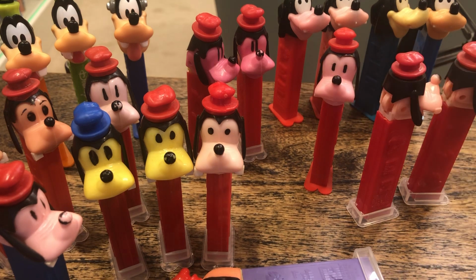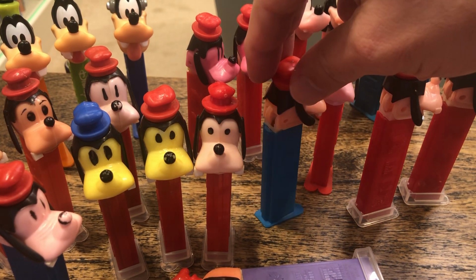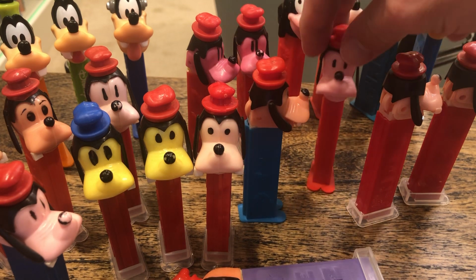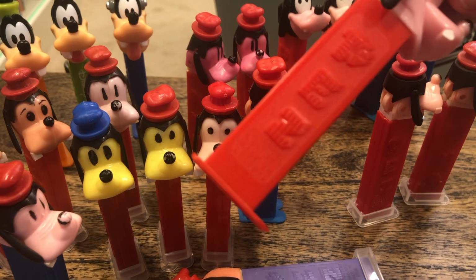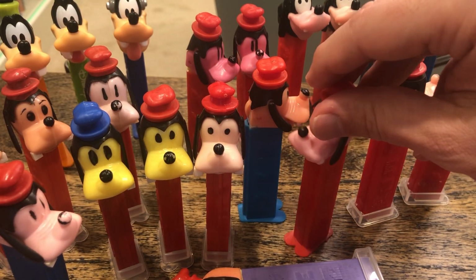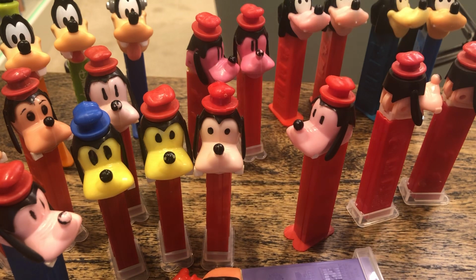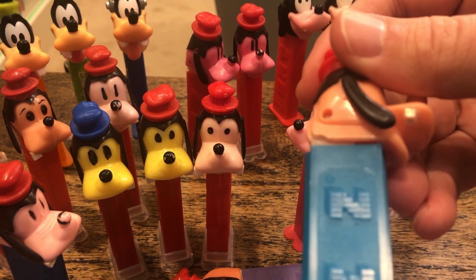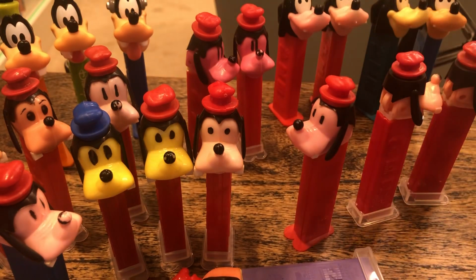Both of the raspberries are on Yugo stems, although they're different Yugo stems. This blue one has a spine with feet, and this one on an Austria stem has no spine on the footed stem, which is one of my favorite stems for whatever reason. All of these have the H, just like you see here, and the Walt Disney Productions copyright.